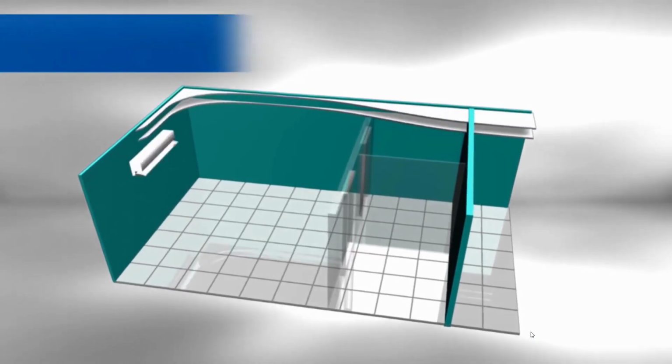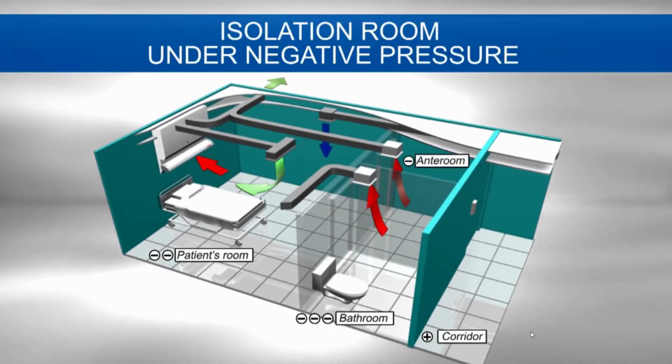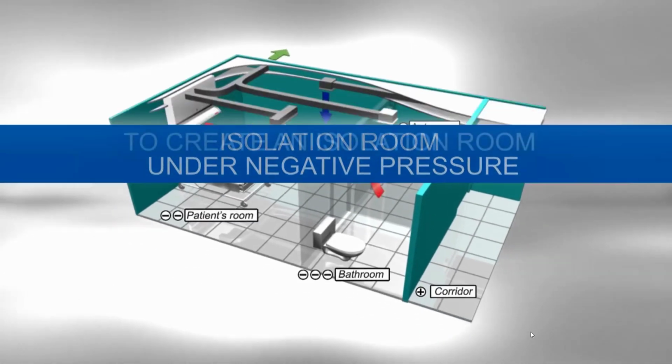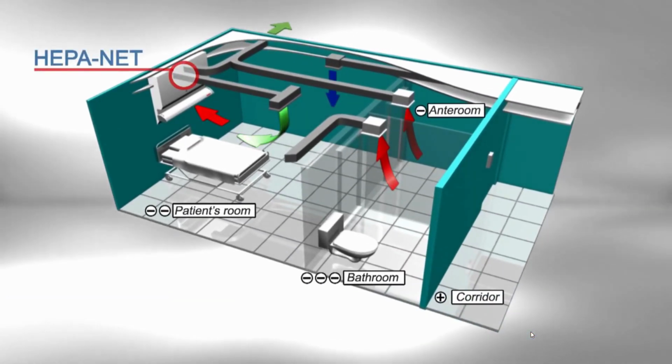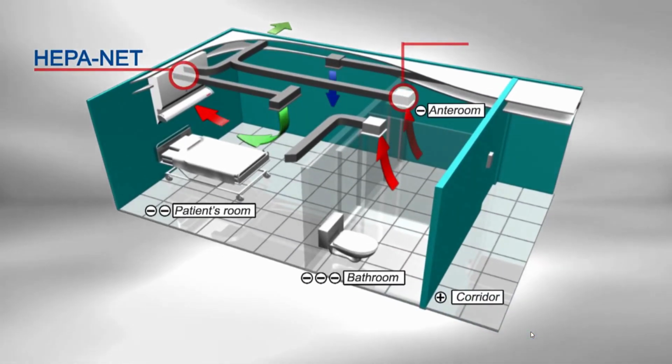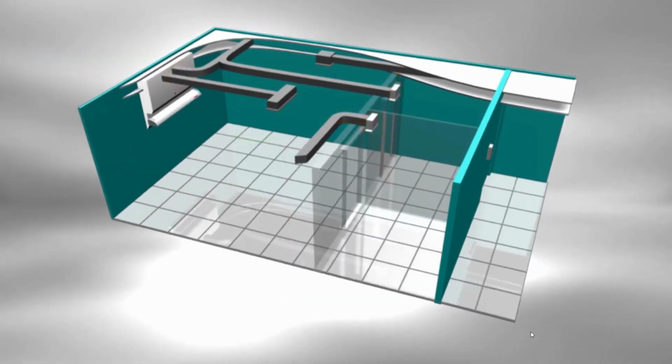Qualitair presents the respiratory isolation room under negative pressure. Qualitair provides the fastest and most economical way to create a full negative pressure isolation room system using three units. The HEPA-NET for the patient's room, the 350C for the anteroom, the 100C for the washroom.